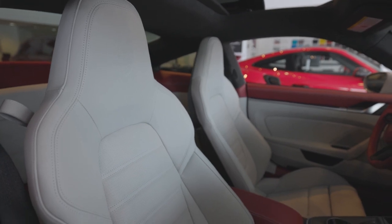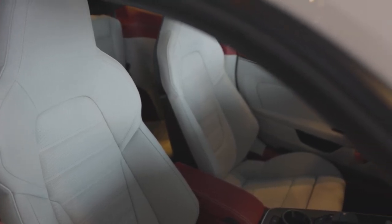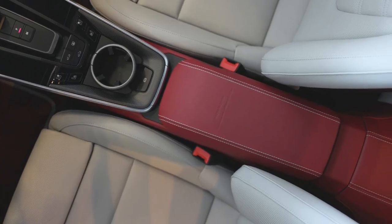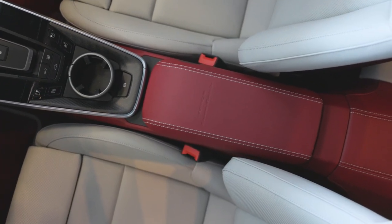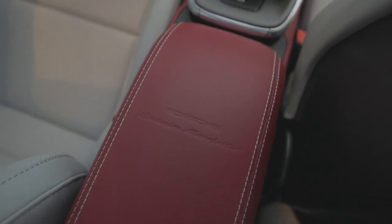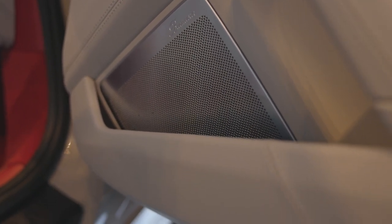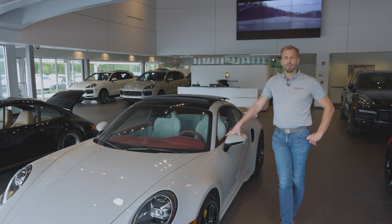The redesigned two-tone interior comes with quilted seat centers, quilted door trims, and is further refined by extended dashboard and door trim packages in leather, the Porsche crest embossed on the headrest, the seatbelt outlet trims, and Race-Tex. The storage lid on the center console is embossed with the Porsche Exclusive Manufaktur script as a finishing touch of the special interior concept. Also equipped for you audiophiles is the Burmester high-end audio system. The Exclusive Manufaktur program lets you further customize your Porsche to your exact specifications.